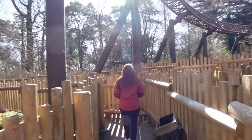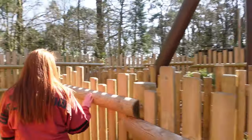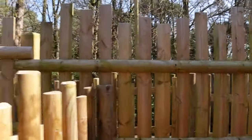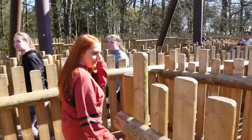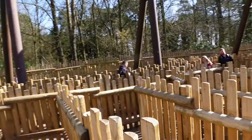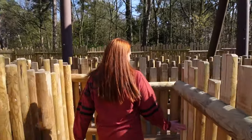I think some of this queue ride's been re-woodened. The wood looks quite new compared to a lot of the other ones. Nobody's drawn on it yet. Honestly, whoever designed this queue needs their head looking at. You didn't need all this opening. Look, you've got to wind all through all this. It's a bit too much.